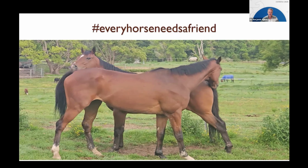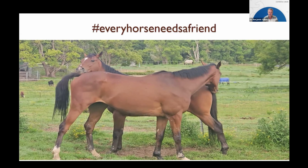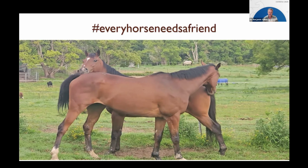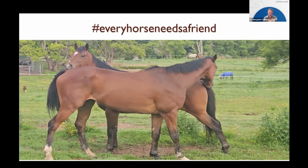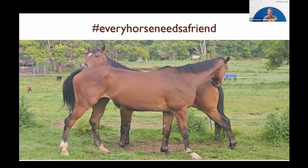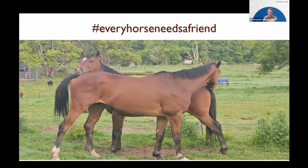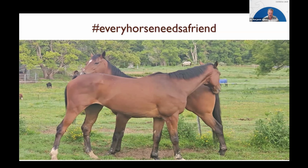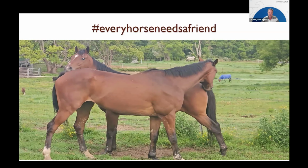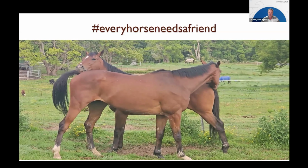I'm a huge fan that every horse needs a friend. Every horse should have the opportunity to engage in this type of behavior. And it's neck to neck behavior that's really important. These two guys are taken to a little bit of an extreme and they're going tail to tail. But these are two retired race horses and they'd lived in stalls for several years. And then as part of the rehoming process, we put them together and they just lock onto each other and spend hours and hours and hours doing this.